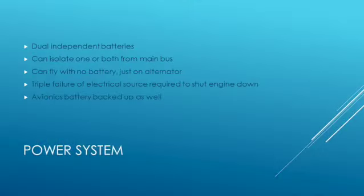They weigh next to nothing. So a pair of them gives you far more redundancy than lead acid batteries for much less weight. You could even stack up more of them if you really needed to. They can both be isolated, one or both in use, and you can also run everything with the battery shut off on the alternator itself. And so essentially, you've got triple redundancy. You can lose any two of the other systems and still be able to fly.